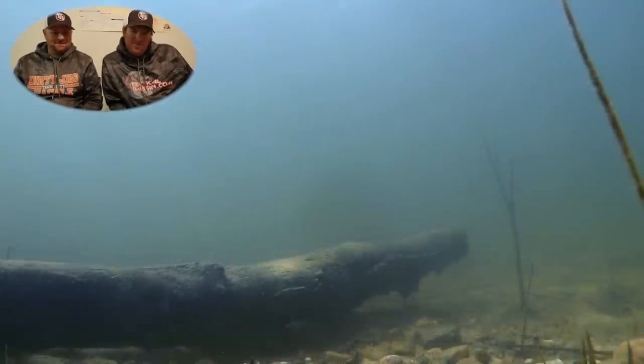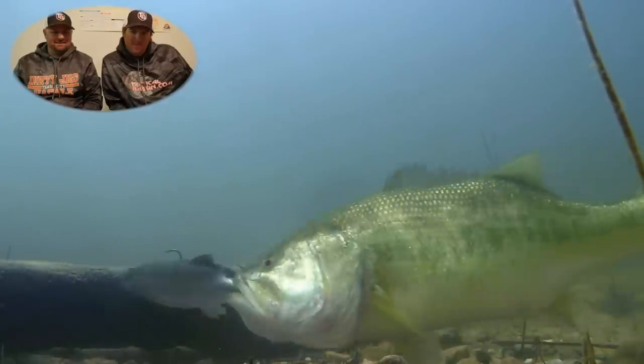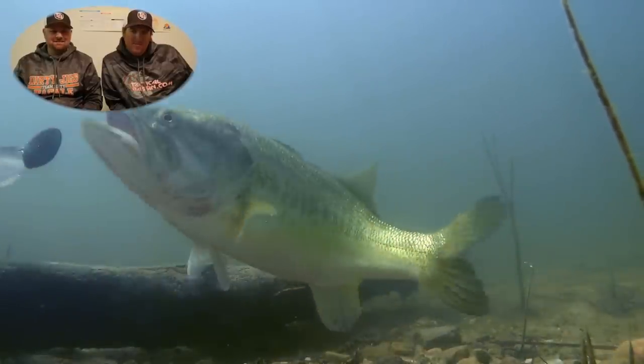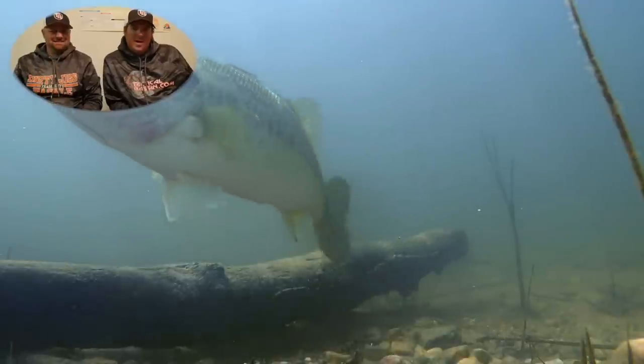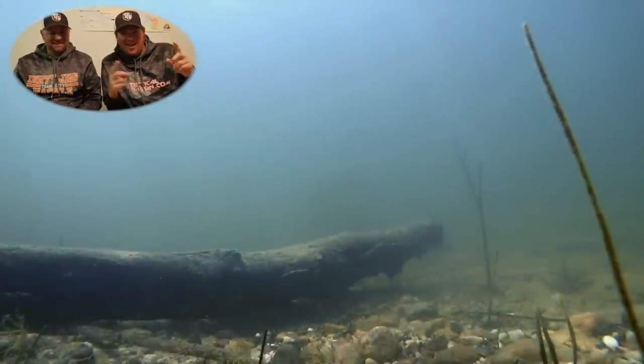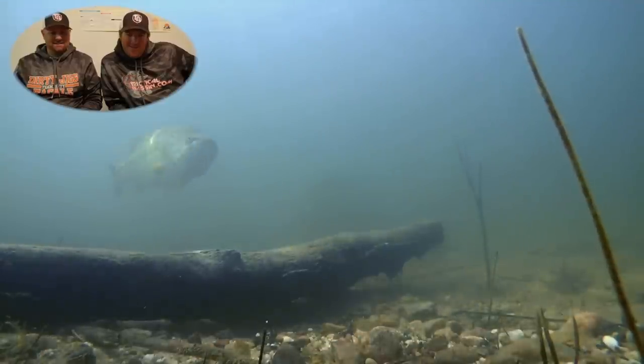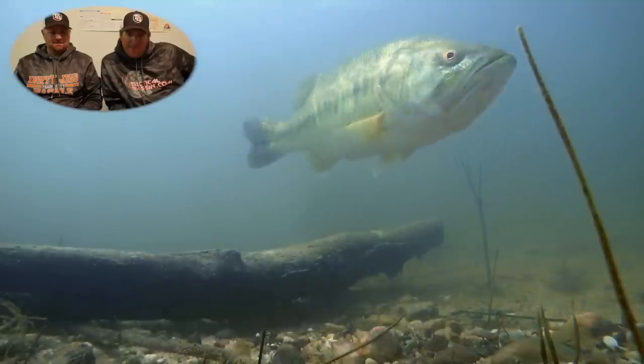Let's watch that in slow-mo. That's a 10-inch swim bait. Yeah, that's not a 6-inch swim bait. Yep. That's a 10-inch swim bait. Comes right back around. Next cast.